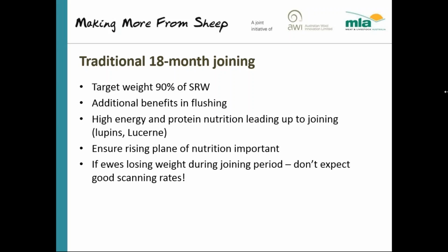We will see additional benefits through flushing, the use of lupins. A lot of work's been done on lucerne to show increases in reproductive rate there. But across the industry, what we're not doing a really good job of is getting the live weights up to scratch by the time the rams go out. And probably another one is being really careful that ewes aren't losing weight during the joining period, because that's certainly not going to help things either.